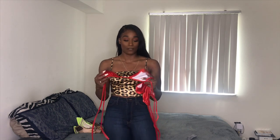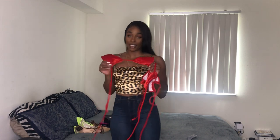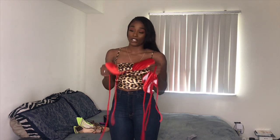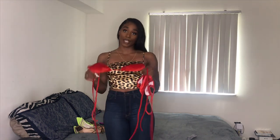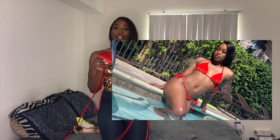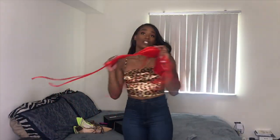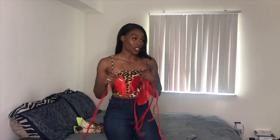But I got this swimsuit from Zaful. And it's a velvet red. I also wore this when I went to Cali. I took this with me when I went to Cali, and I also wore this for some pictures. And I will insert some pictures right now of this. It's like a velvet material. I don't know if you guys can see that, but this is the only swimsuit I have for this haul. And we're gonna move on.